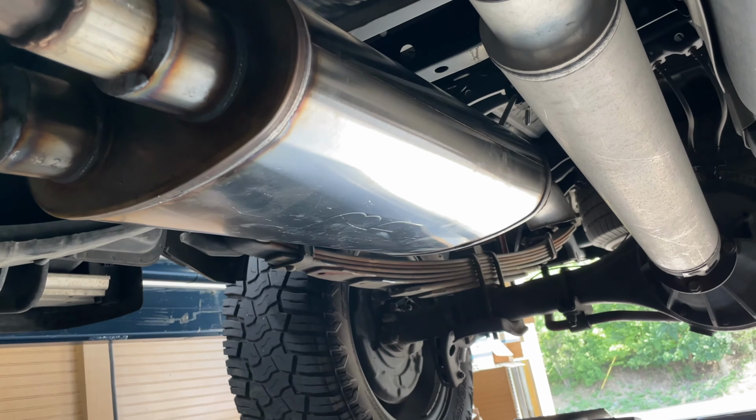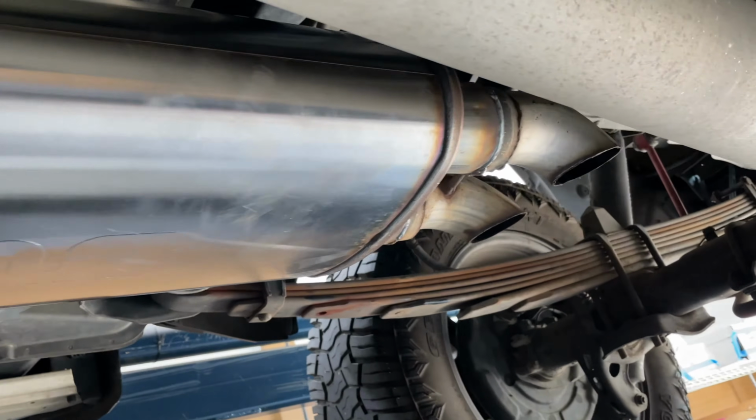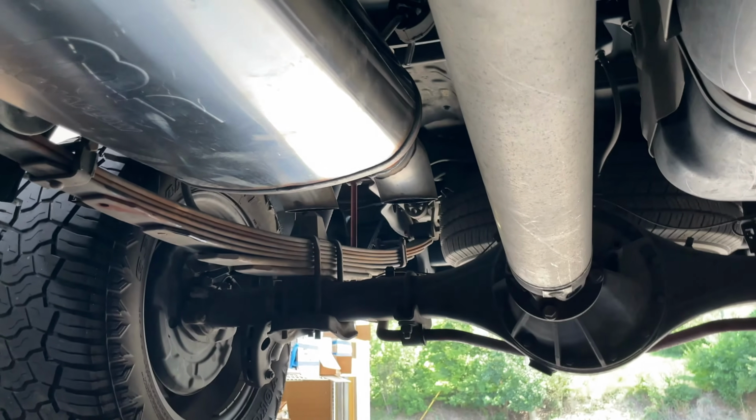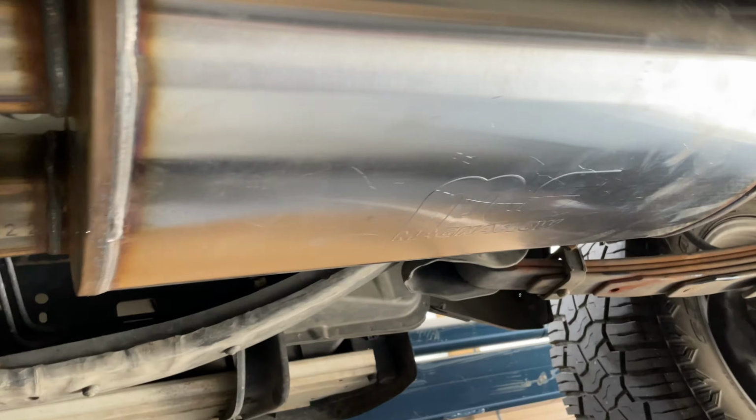And what it does, it's got a built-in X pipe in it. It quiets it down drastically. It gives it just a nice deep tone. And then we left the cutouts on it that we did before, the turn downs, as you guys can see right there. There's the MAGNAFLOW muffler.